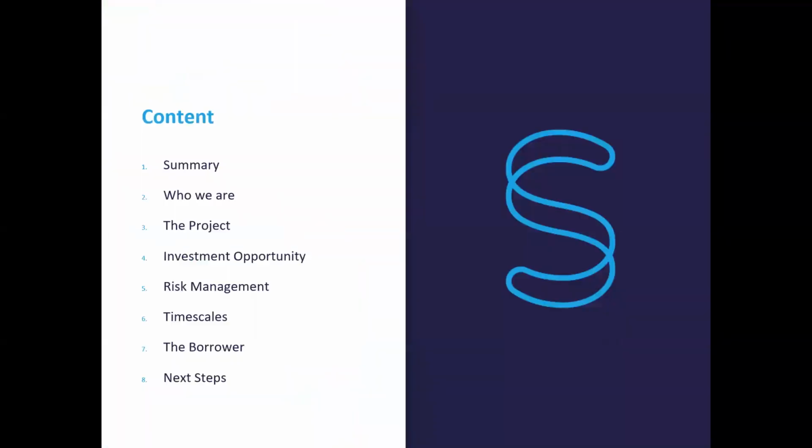So first of all, just touch on what we're actually going to cover, what you're going to gain as in knowledge from this short presentation. So we're going to have a summary of the project, who we are, a review of the project itself, the investment opportunity, so the figures, a high-level overview, risk management, timescales, the borrowers, and the next steps to invest as well.